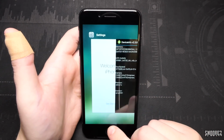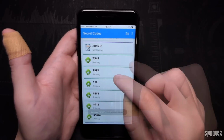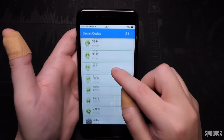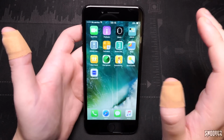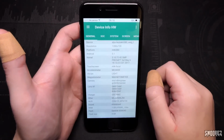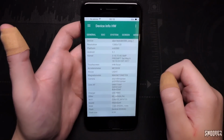Oh, have I broken it? It's not broken. Alright, we're back. What does 3344 do? Not sure. What does 9999 do? Not sure. I won't stuff around with secret codes anymore because I have a feeling I've already broken it. As I said, go through the system files and see what you can find. But otherwise, let's check the specs of this thing. I know what the specs are. There you go: 720p display, MT6580, Android 5.1, 1GB of DDR2 RAM.